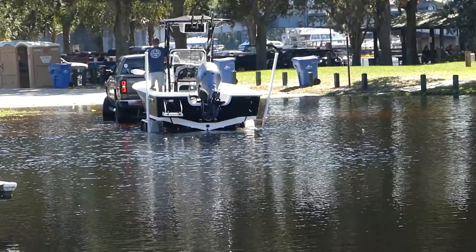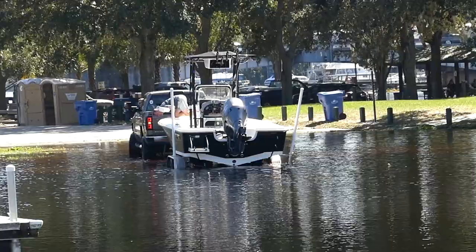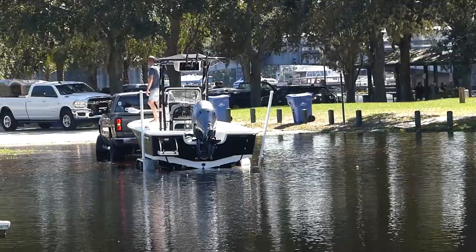I did bring the drone today, so I don't know if I can set that up. I see a couple big birds up there, but isn't this something, guys? He's trying to see where there's grass there, and then there's a bank. Remember the bank there, guys? And then it goes down into the water.